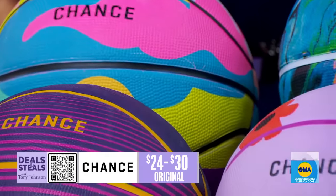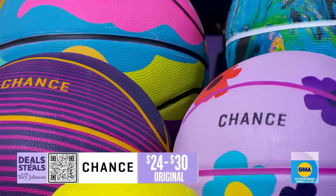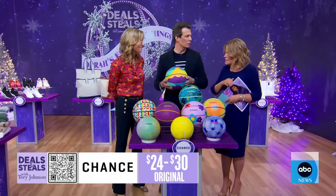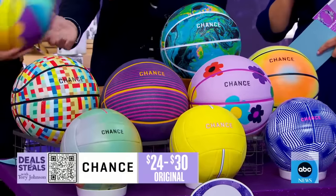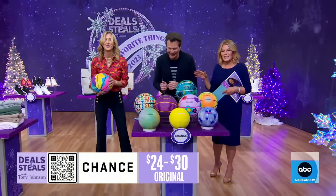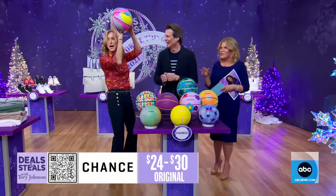And here's what's cool. This is not just decorative. Don't let the pretty patterns fool you. This is as performance-driven as any regulation basketball, same size as a regulation basketball, but they actually make two other sizes if you want a slightly smaller one. These are fabulous. It's not filled. They're gorgeous.